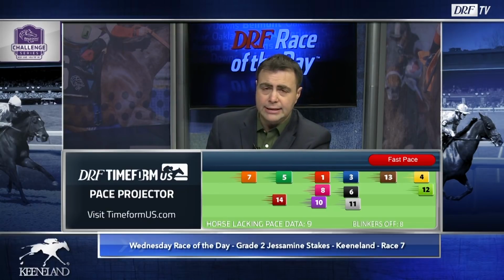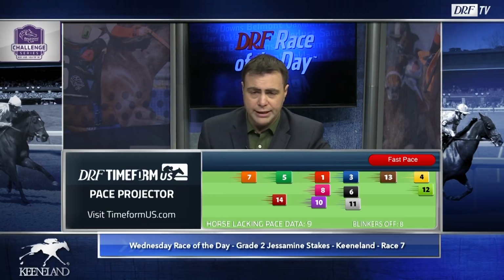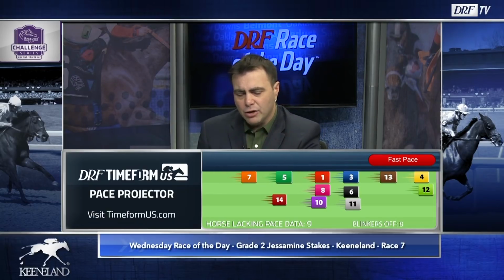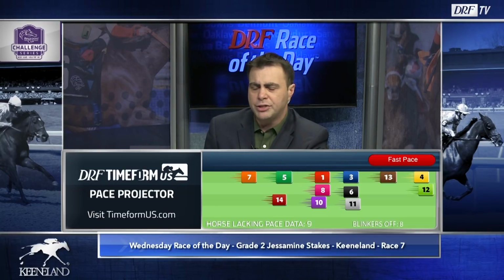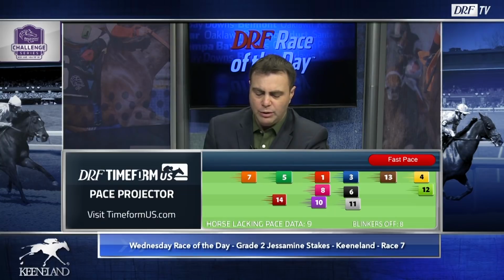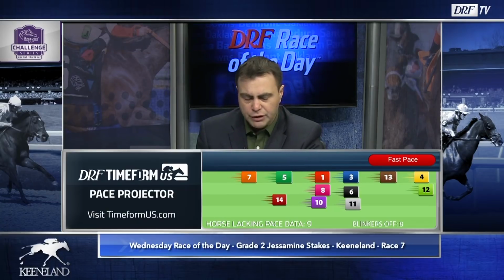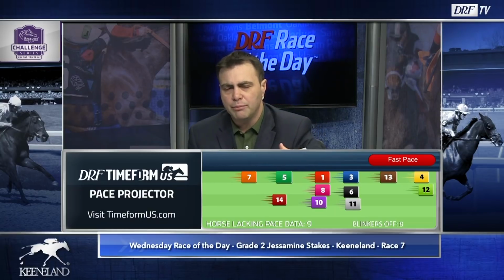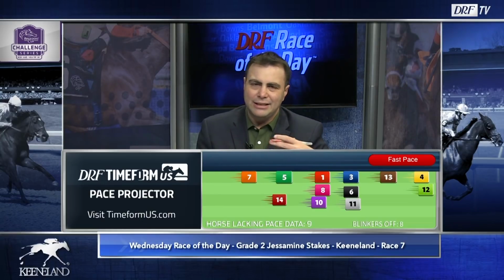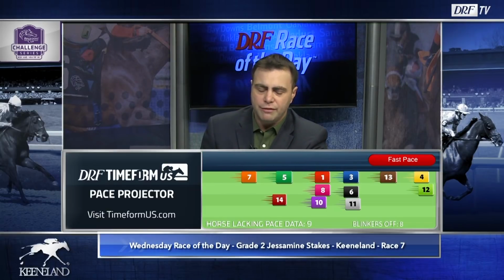The number 8, City Diva, is 50-1, and she is getting a makeover for the Jessamine. Blinkers off, Lasix on. She's in mid-pack according to the Timeform US pace projector, maybe because of the blinkers off, but in both of her route races thus far, she has been on the lead. I would not be surprised if she is forwardly placed once again, sitting perhaps where the 13 is on your Timeform US pace projector. She finished 3rd behind Lights, Camera, Action in the Juvenile Fillies last time out. Maybe she moves up with Lasix, but at a big price, I don't want to talk anyone off a horse at a big price, but she's going to have her work cut out for her with a fast pace expected.